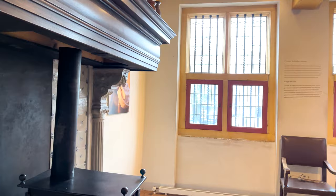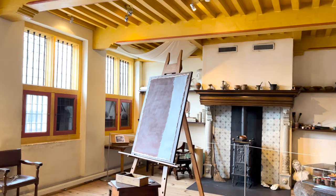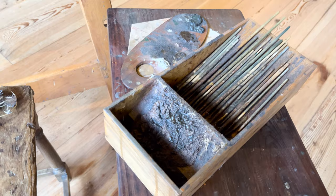This was on the north side of the house, providing the north light. And here we see an easel set up. And here we see a selection of paintbrushes and his palette, as well as some artist reference materials here.